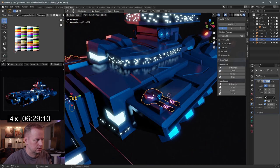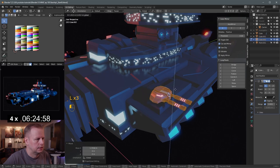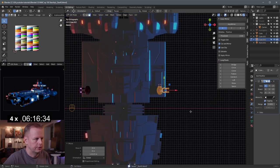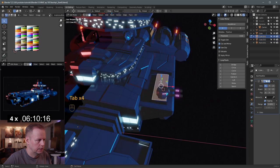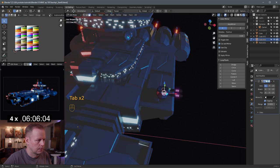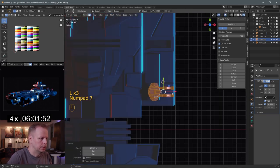And L. We'll face them forward a little bit, I think. And now I think, for the first time, they look too detailed, unfortunately. I want to set them in so that they don't stick out of the ship. L. Bring it to there.